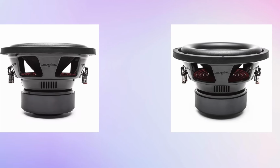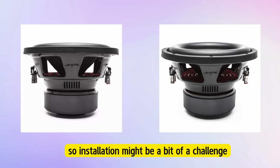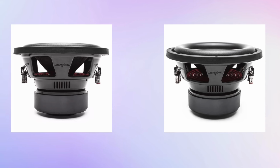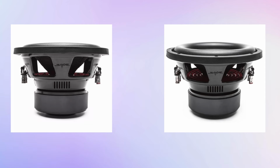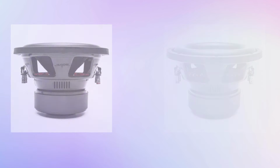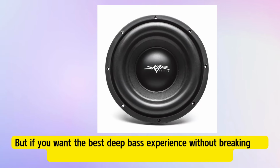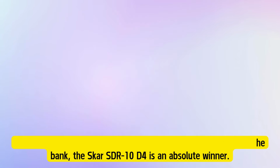Now, I'll be honest, this sub is a bit on the heavy side, so installation might be a bit of a challenge if you don't have much experience with car audio setups. It also takes up more space compared to the others on this list, so if you're looking to conserve trunk space, that's something to keep in mind. But if you want the best deep bass experience without breaking the bank, the Skar SDR-10D4 is an absolute winner.